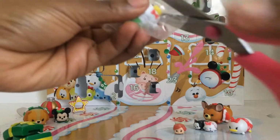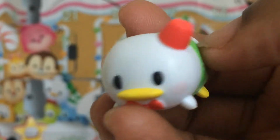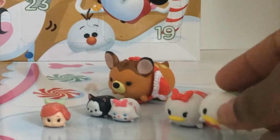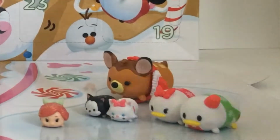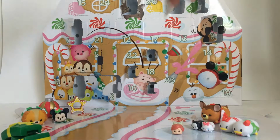Aw, it's Donald. He's got a red hat and a green scarf. He's so cute. Alright, Donald, I'll put you next to Daisy in the ice rink. Alright. We're looking for number 12 right here.